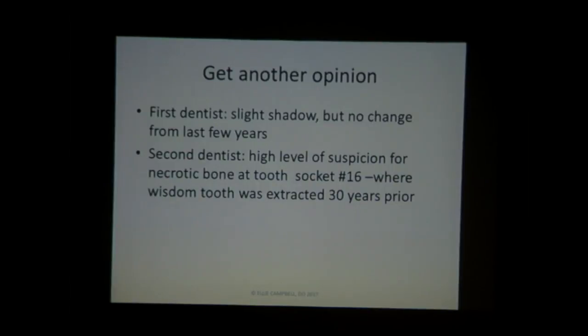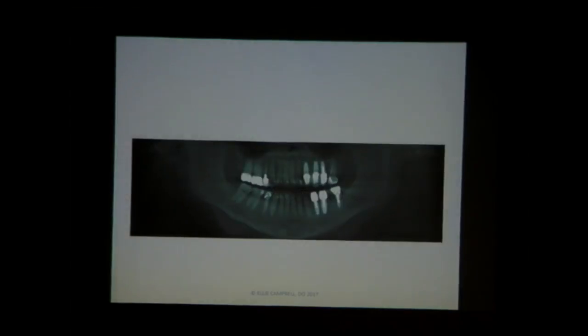So she went back to her dentist, who took an x-ray and said, there's a little bit of a dark shadow maybe there, but it's been there for years. It's not changing. It's not growing. I said, pick a different dentist. So she went to see a different dentist who said, yes, slight shadow, no change. The second dentist said, I have a high suspicion of necrotic bone at that tooth socket where that wisdom tooth was extracted more than 3 decades prior.